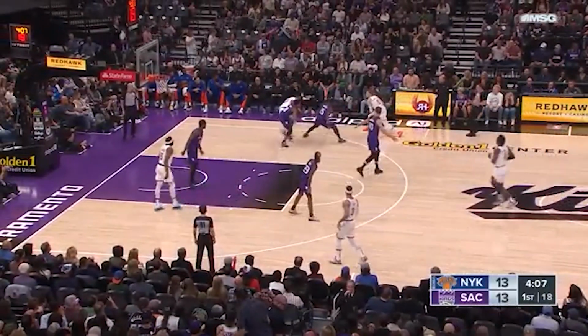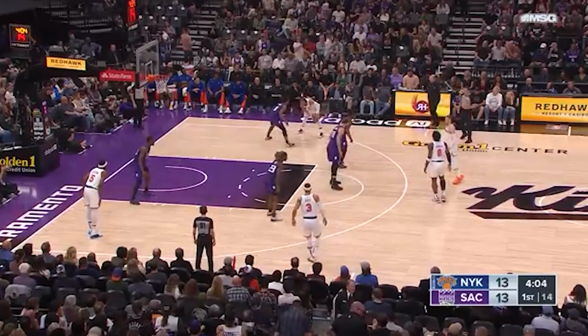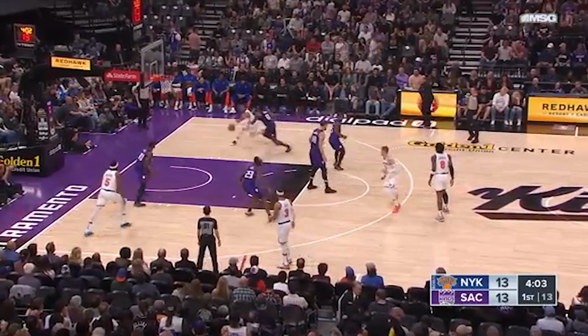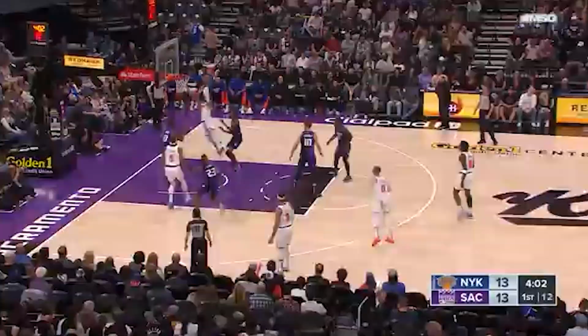Watch. He's going to drive. Let me slow it down. Fake middle, baseline. Here comes the bump. Here comes. Boom. Now he's done. When you're watching Jalen Brunson, watch for contact.